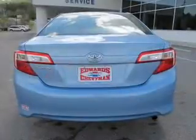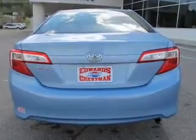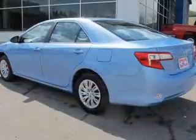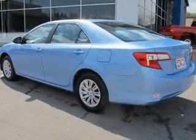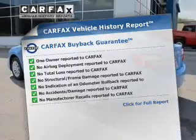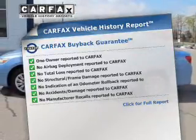The anti-lock braking system will help keep you safe on the road. There are so many things to remember in our busy lives. Let your vehicle do some of the work for you with memory settings. Know the history on this ride and greatly reduce your buying risk with the included Carfax Vehicle History Report.